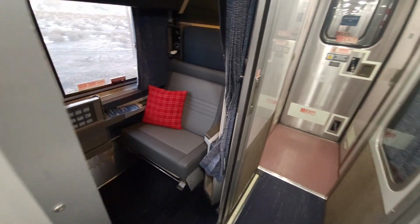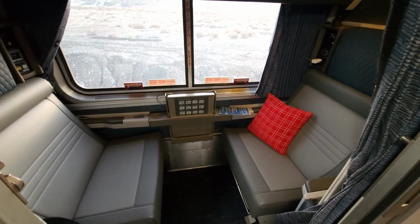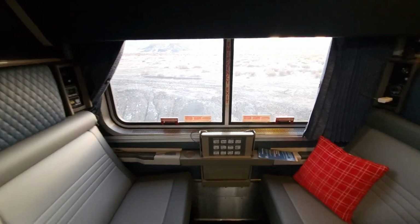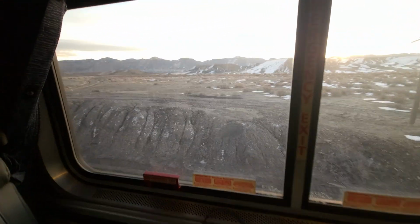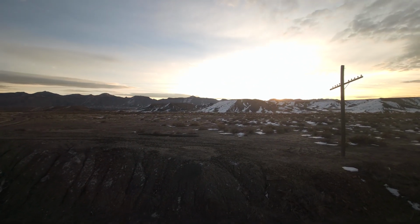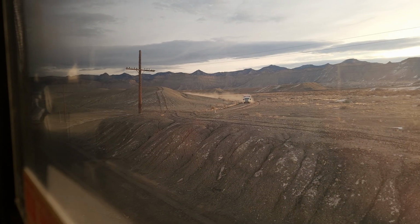We head back to our room, which has been put back into the daytime configuration by our car attendant. Again, you can do this yourself if you want, and directions are on the back of the tray table. We've been sitting on the siding for a little while, but I sure don't mind. Look at this view. Utah and Colorado are absolutely stunning, and this looks like a painting.